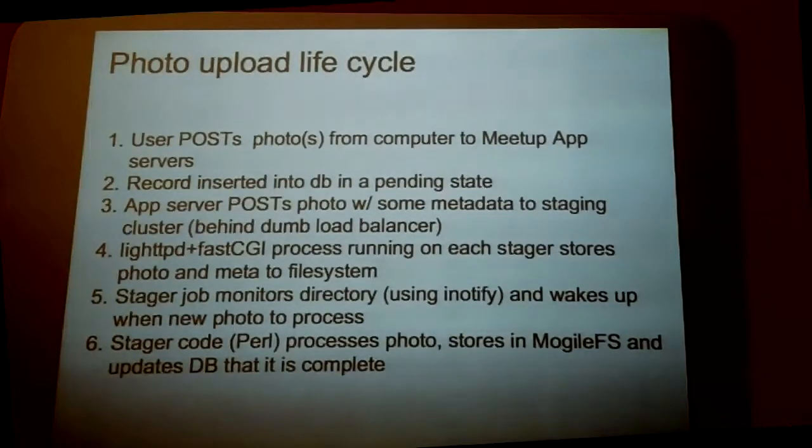Once it gets into the app, we do the bare minimum of processing on it. So essentially, that's inserting a record into our database, which stores some metadata, puts it into a pending status, and ties it to the member or to the group, depending on what type of photo it is. That app server then immediately turns around and reposts that back to a staging cluster, which is sitting behind that dumb load balancer that I mentioned before.